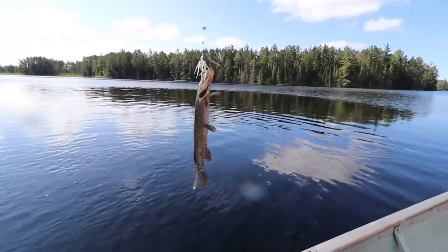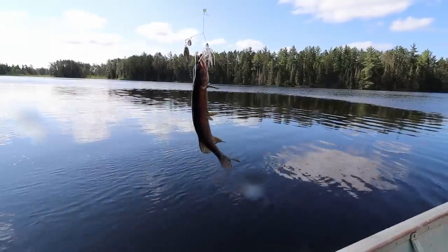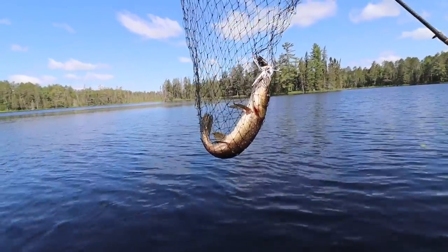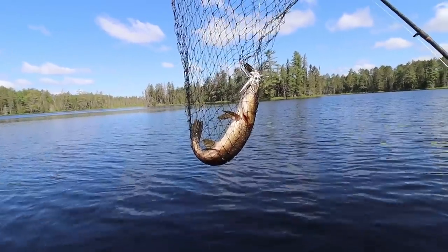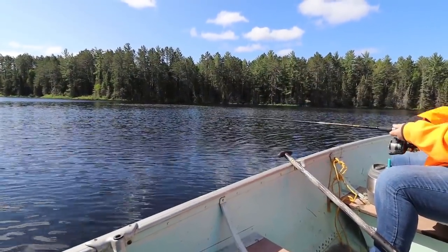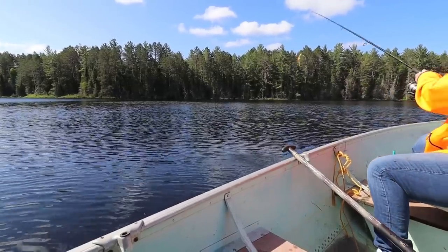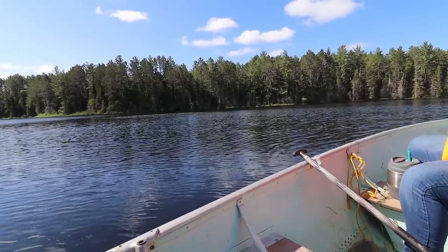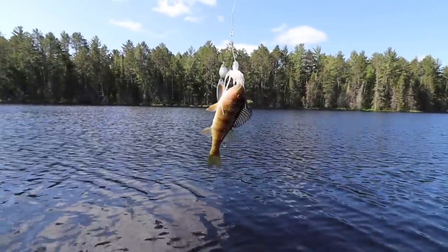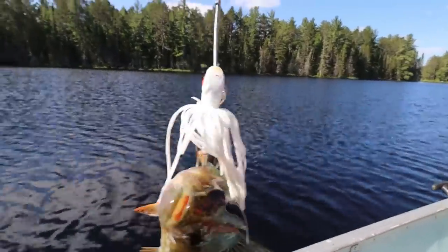Another little one. I didn't catch that thing. Caught another fish. Gonna throw this one back. We have one more till we have our limit, so this one's a little bit too small. I caught a perch on a spinnerbait. I can't believe it. Didn't even go in the mouth. It hooked it right behind the gills.